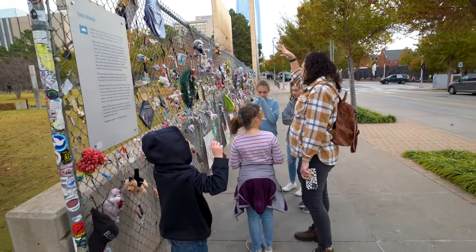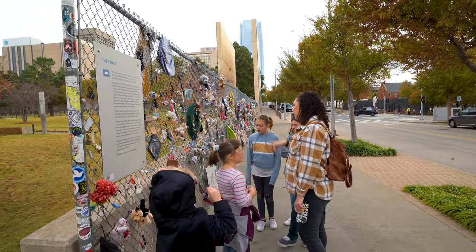So Crystal is explaining to them what actually went on. It's sad to say that this stuff does happen here in America. We wish it never happened. We feel for those families that have gone through the loss and grief and the emotions that they've gone through, and you can just feel it, the presence. You can just feel the sadness here of what's been lost.